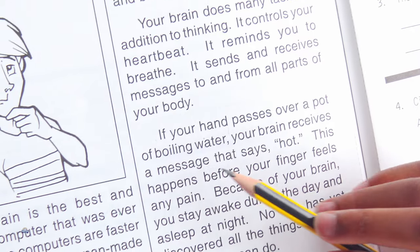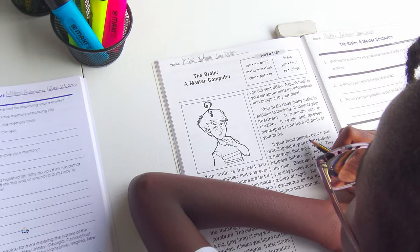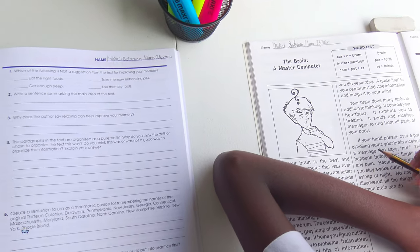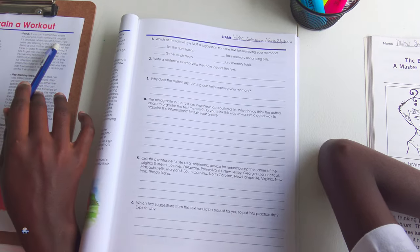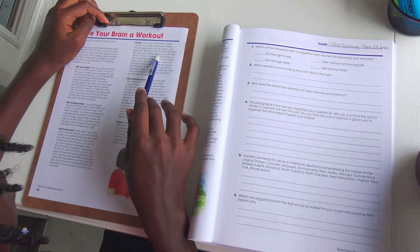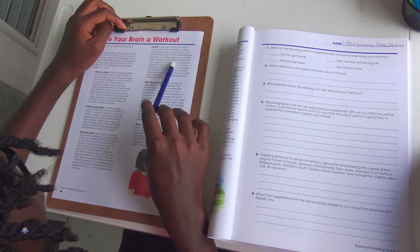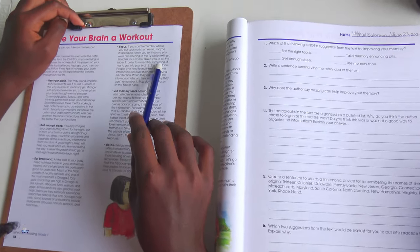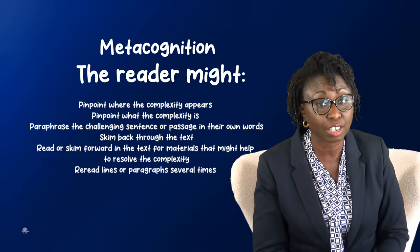The reader might pinpoint where the complexity appears. Pinpoint what the complexity is. Paraphrase the challenging sentence or passage in their own words. Skim back through the text. Read or skim forward in the text for materials that might help to resolve the complexity. Reread lines or paragraphs several times.